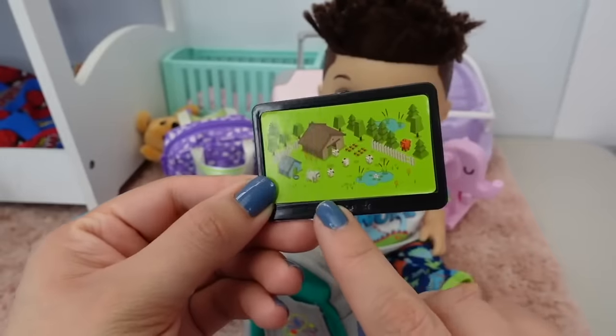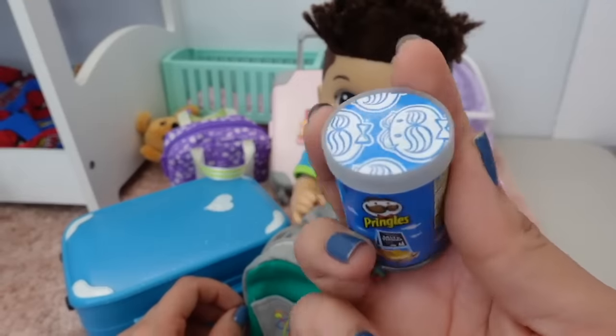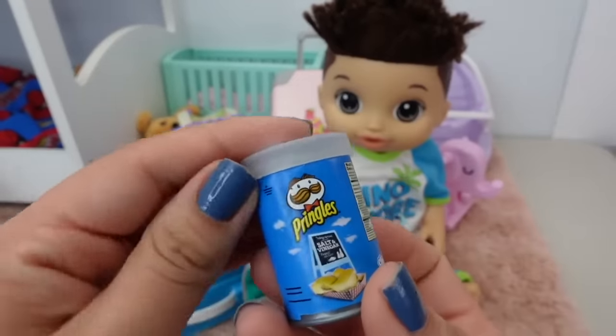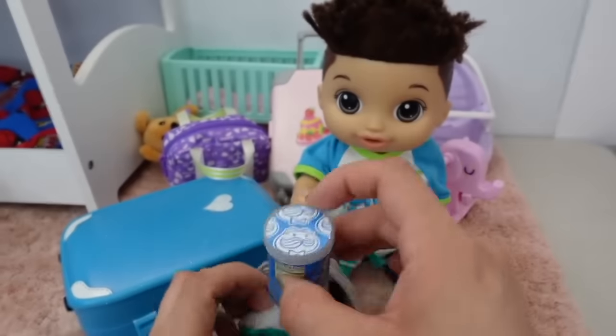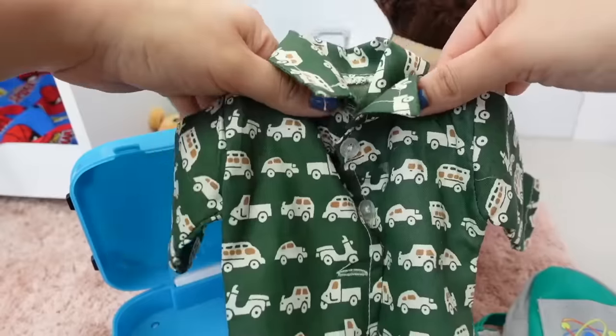And we are also going to pack his tablet and a little snack, which is his favorite snack, which is Pringles. This is the salt and vinegar. The pizza Pringles are my favorite.